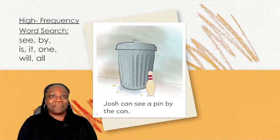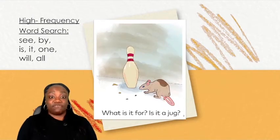Josh can see a pen by the can. Are any of our high frequency words here? See and buy. What is it for? Is it a jug? Do you see any of our high frequency words here? I see is and it twice.